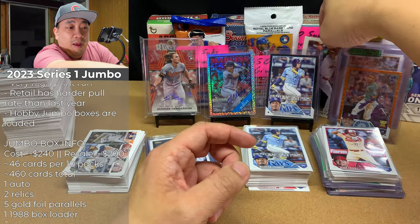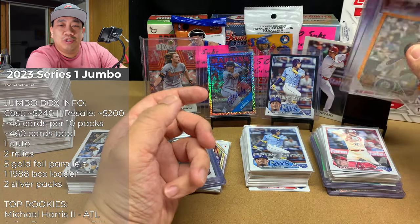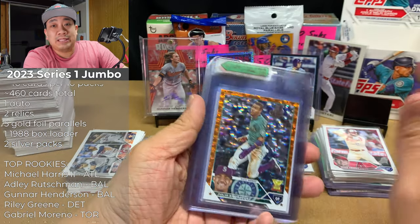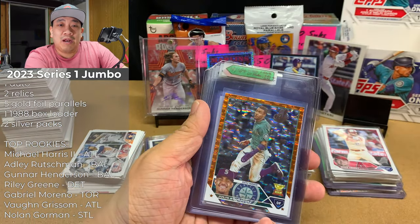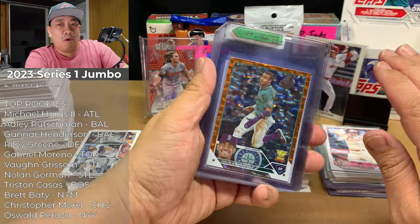And yeah, so my box is really good. I got two autos, and you're only guaranteed one. And you should, on average, get about five gold cards, but I got six. And so I actually had a total of 13 numbered cards, which I think is above average.